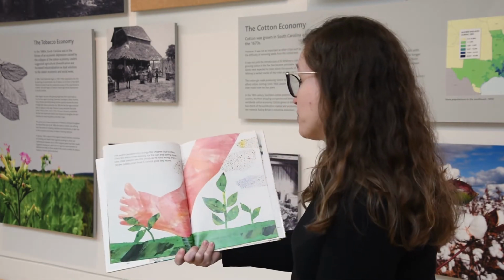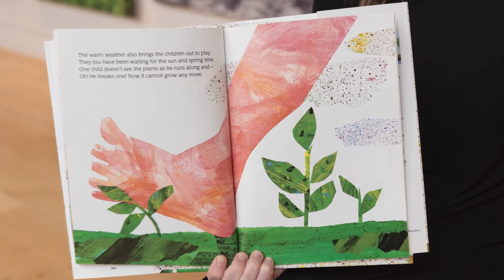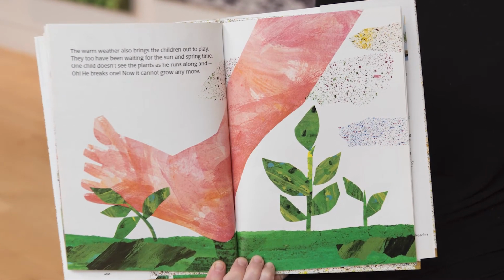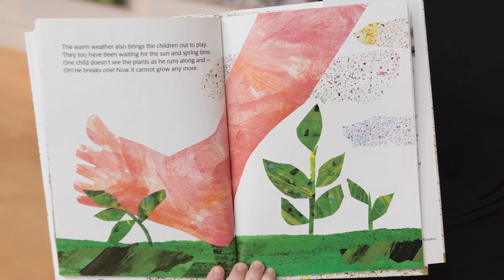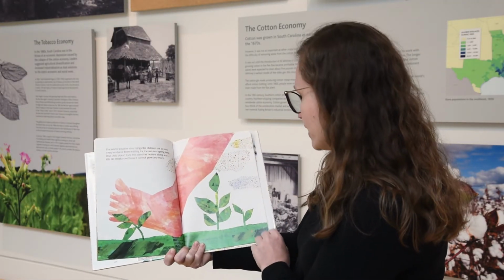The warm weather also brings the children out to play. They too have been waiting for the sun and springtime. One child doesn't see the plants and he runs along and, oh, he breaks one. Now it cannot grow anymore.